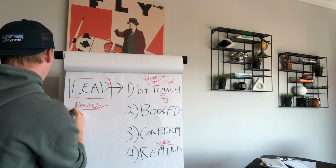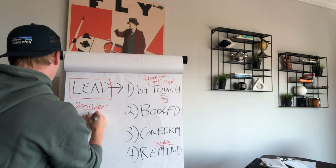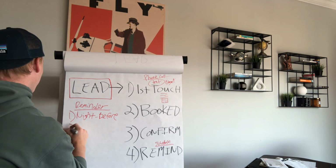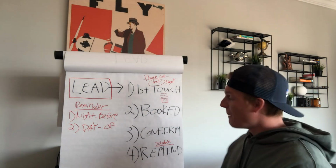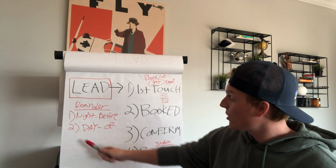Reminder 1 is night before, and 2, day of. Sorry, I have bad handwriting. Okay, so 2 types of reminder messages. They're pretty self-explanatory. The night before and the day of.